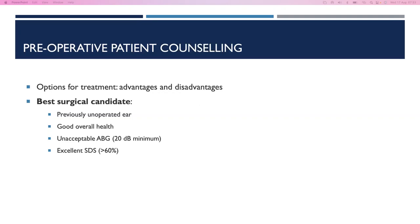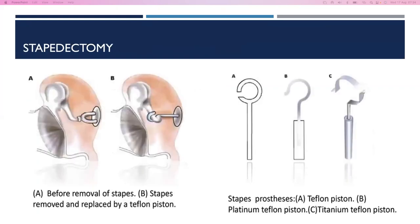Preoperative counseling of these patients, like any other procedure, is of essential importance. The options for treatment should always be discussed, and the advantages and disadvantages of each. Just to summarize, the best surgical candidate is someone who has a previously unoperated ear, has very good overall health, has an unacceptable air-bone gap, with a minimum of 20 decibels, and also has excellent speech discrimination scores of more than 60%.